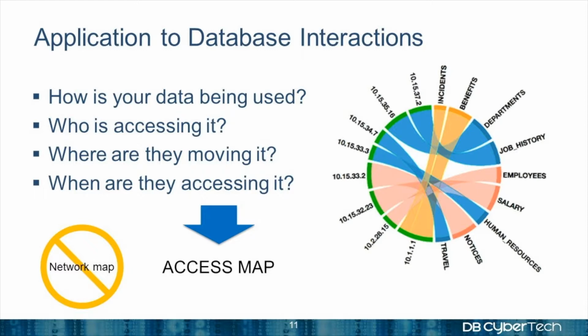This view is essential to characterize your fundamental security risks. Every time your data moves within your environment, there is some degree of exposure. By analogy, ask yourself, which is more dangerous, a parked car or a moving one? That's the critical difference between data in motion and data at rest. You must be able to answer the questions, how is my data being used? Who is accessing it? And where are they moving it to? And when?